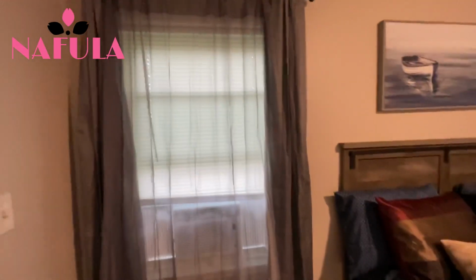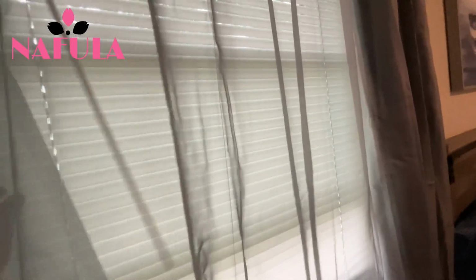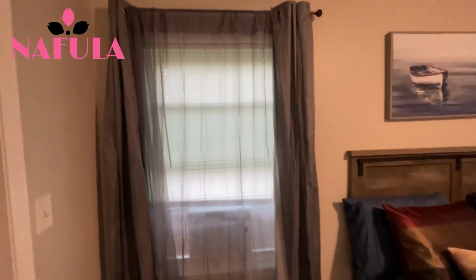So you have shears there, and again, you can open the blinds. You can put them up, put them down, do whatever you want with the blinds. You see, they open to let light in, and then you can just close them. And then over there you have it.